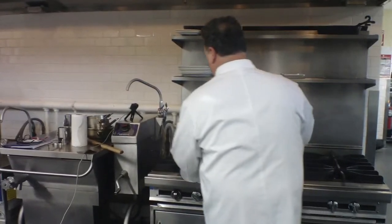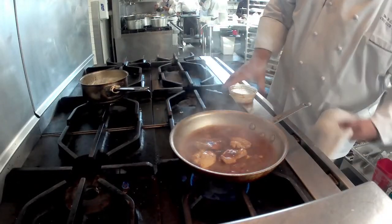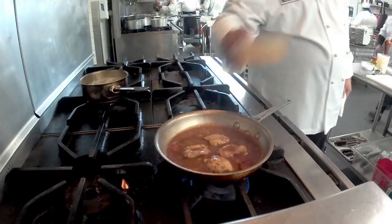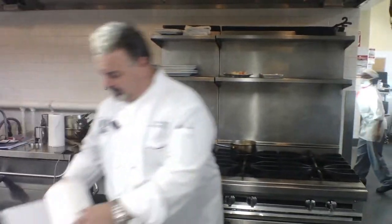Okay, so brown stock goes in, and we're going to start our braise. Let me show them how to do a cartouche. Let's get a sheet of parchment. We're going to cover our braise.